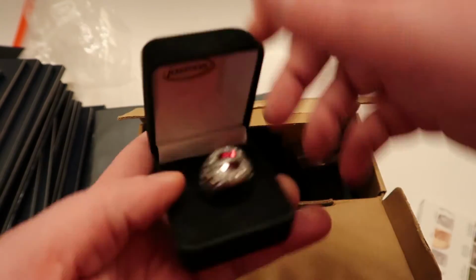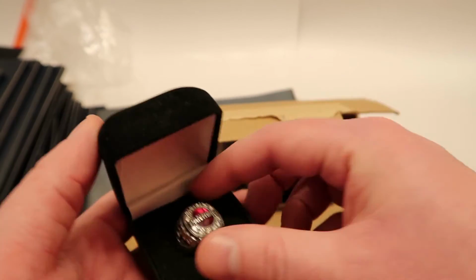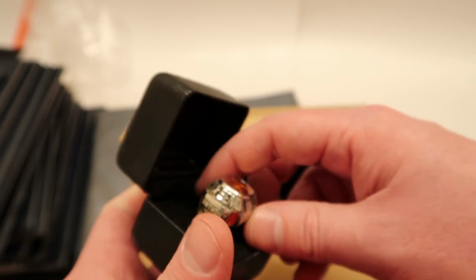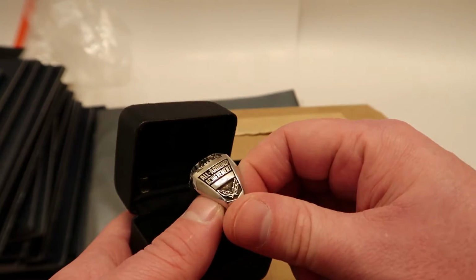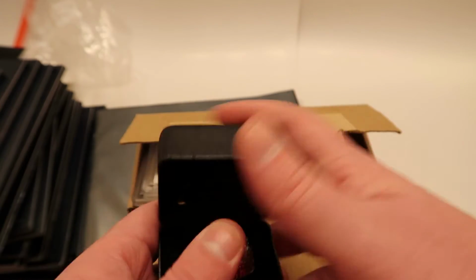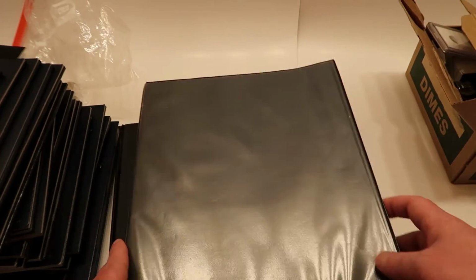These are just my rings. A class ring from high school, cross country with a cross on the side, and then cross country and track. This is just a ring that I won from the Anthony Munoz award. He played for the Bengals and he's in the NFL Hall of Fame. Won the scholarship for that, a straight A scholarship thing. We got these whole books here.